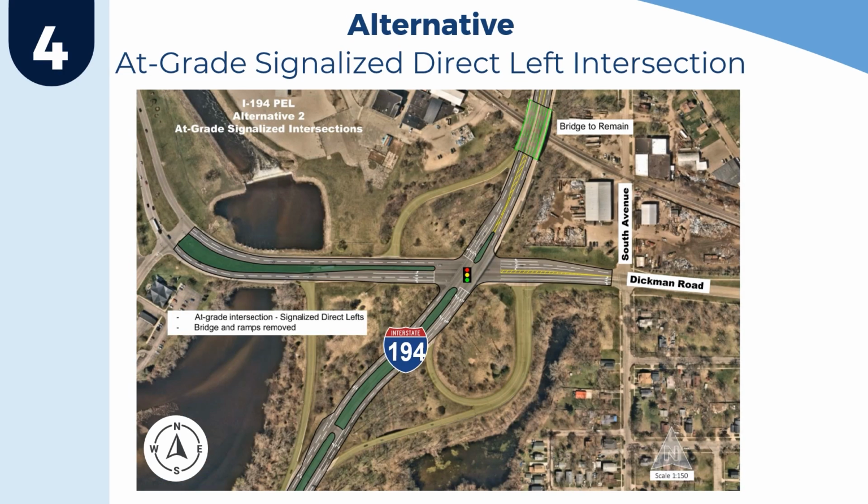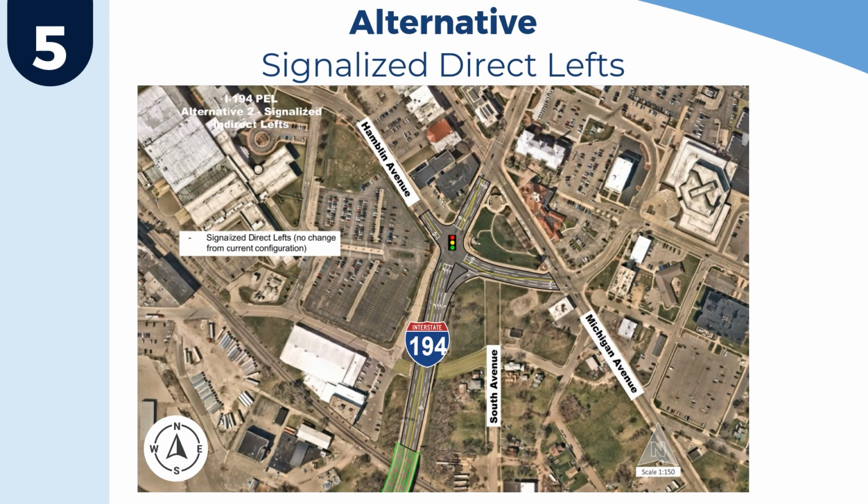At Dickman Road, the existing interchange and bridges carrying I-194 would be removed and replaced with an at-grade intersection with direct left turns, which means you can turn left at the new intersection. At Hamblin Avenue, the existing intersection would function the same as it does today and would include some minor improvements to help the intersection operate more efficiently.